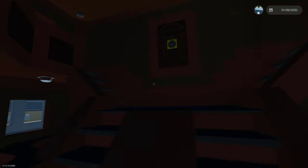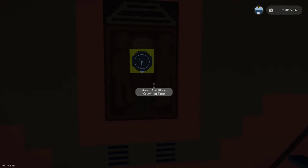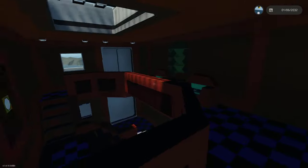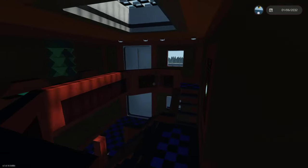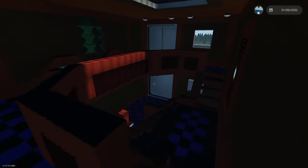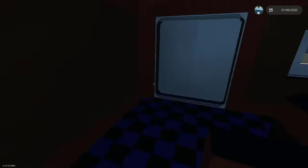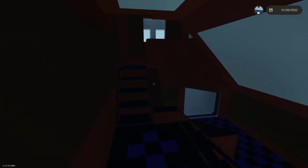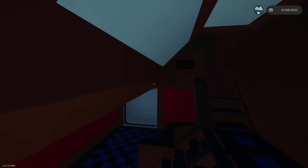So we're going to go ahead and look, and as you can see, we've got a custom kind of honor and glory crowning time clock here, and that looks pretty good. We've got the staircase rounding around. Obviously, this is based off the Olympic class liners' Grand Staircase, but it looks pretty decent. I don't know if they built an entire ship for this video, but if they did, you didn't have to do that, but I do appreciate the effort that you put into it. So let's go ahead and announce the winner.